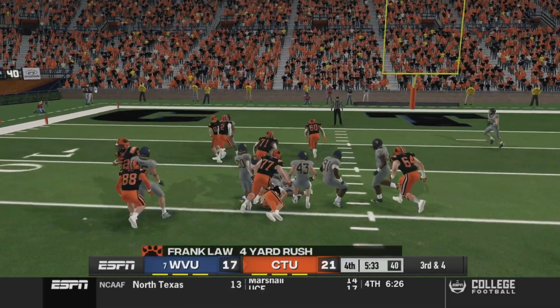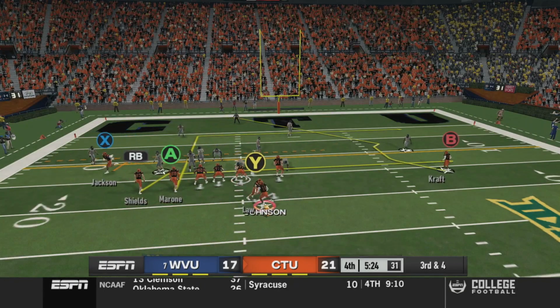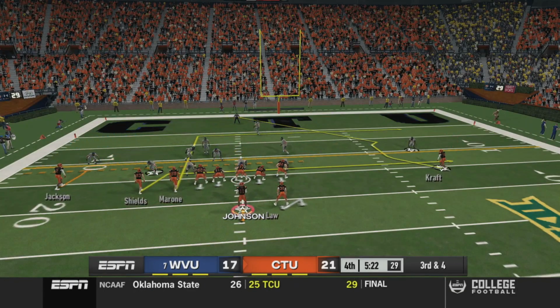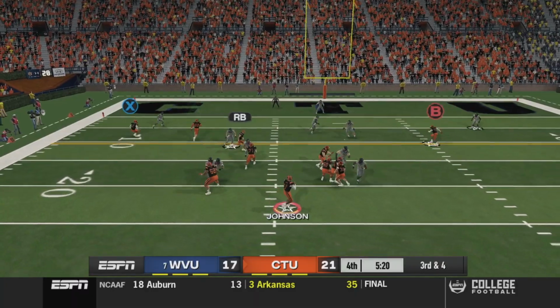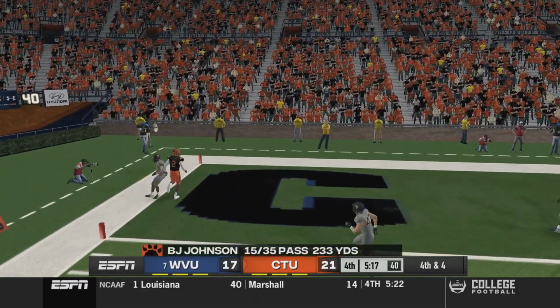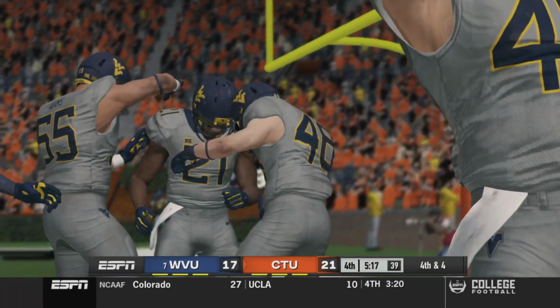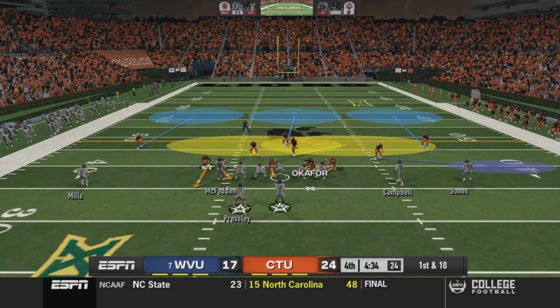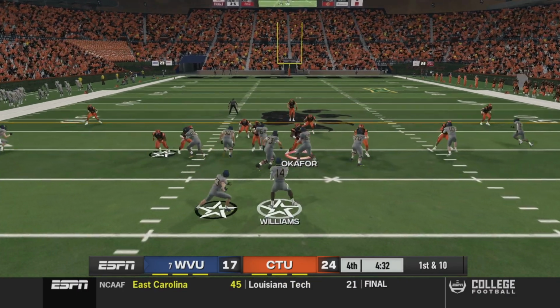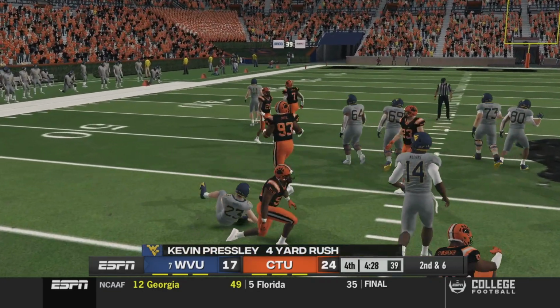So now here we are, handoff up the middle. This is Frank Law. This is a gain of 4 yards as that brings it to the 15-yard line this time. 3rd and 4. Johnson moves back out of the pocket, throws the ball out of bounds. There were like 3 or 4 guys that were unblocked going to B.J. Johnson. He just chucks this one out of the end zone. 24-17 with about 4.5 to go.